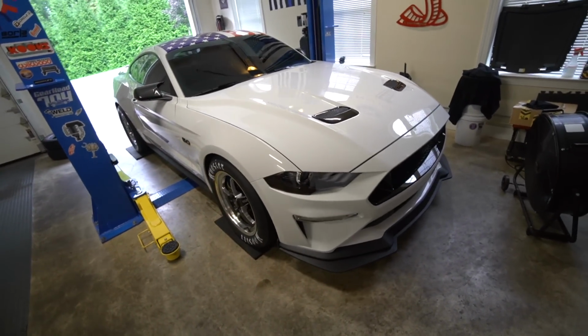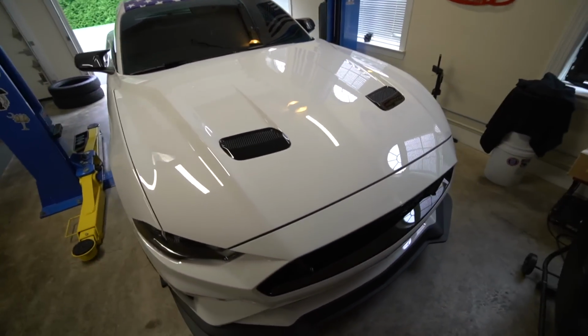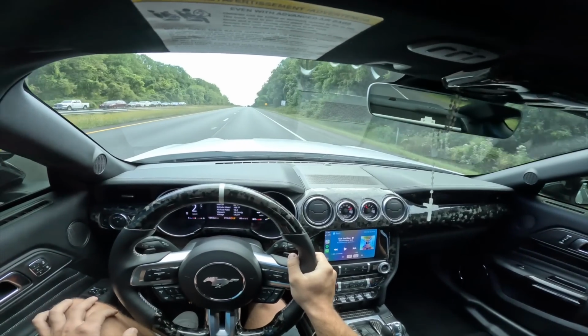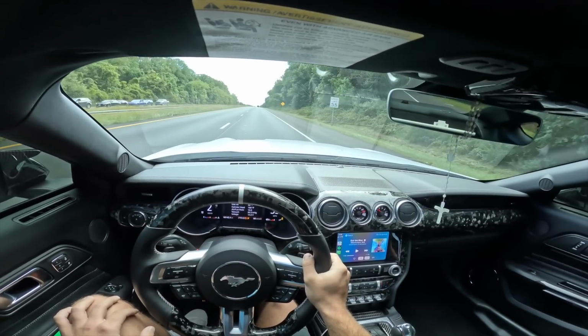But let's jump in the Apollo, start this thing up, if I can find the key. Actually, the key's right in the car. Idiot. Honestly, this car kind of scares me a little more than the Shelby, but let's see what it does.